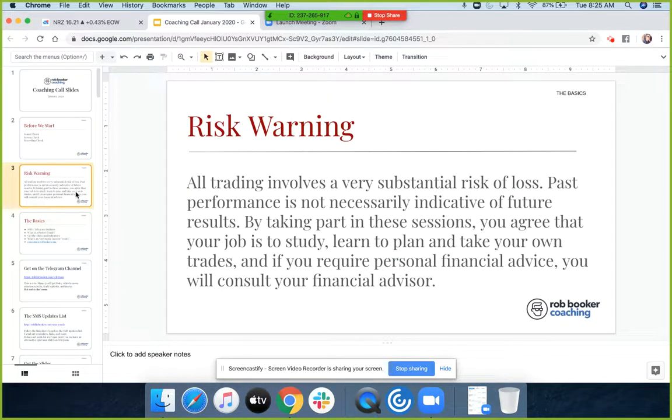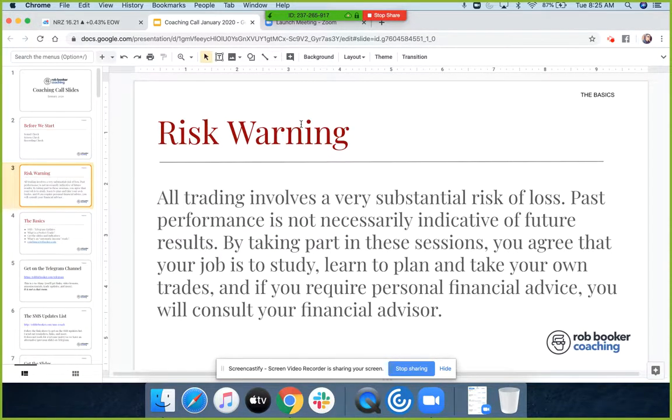All trading involves a substantial risk of loss and is not suitable for all investors. And I love you. Let's not ever lose any substantial amount of money. Let's always contain our risk.